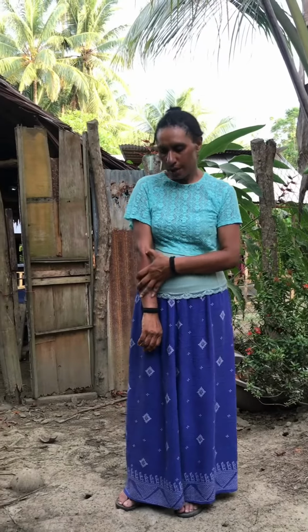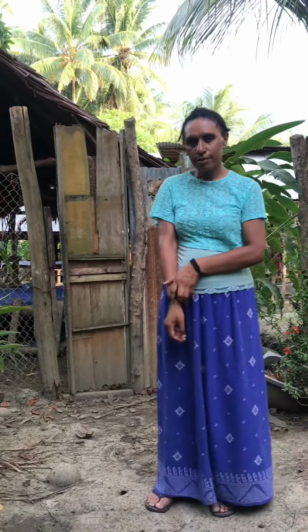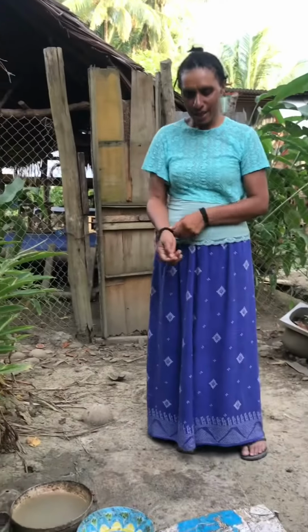Okay, neat. Okay, today I will show you guys our small duck farm. We currently have how many female ducks? We have 3 female ducks and 1 male duck.